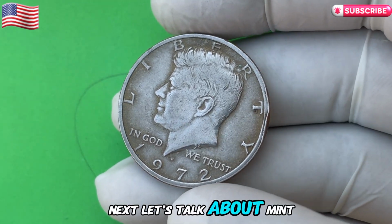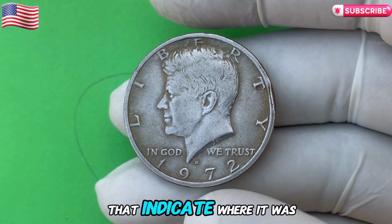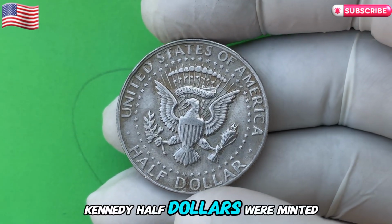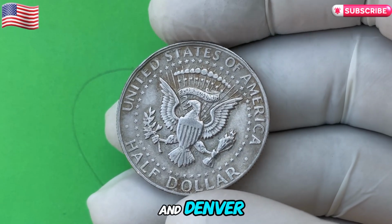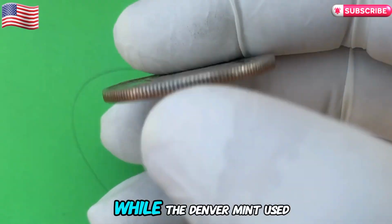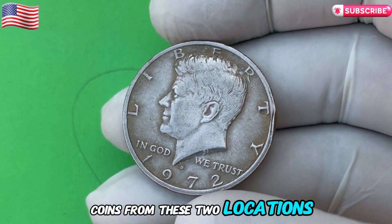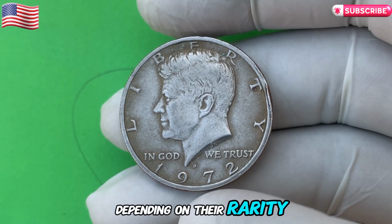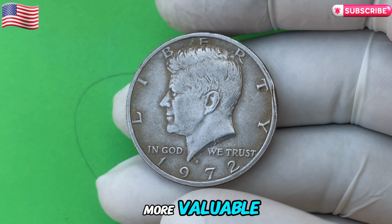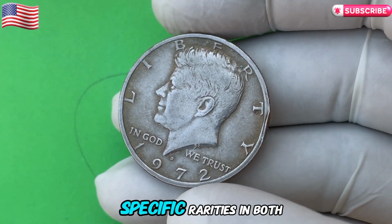Next, let's talk about mint marks. Mint marks are the small letters located on the coin that indicate where it was produced. In 1972, Kennedy half-dollars were minted in both Philadelphia and Denver. The Philadelphia Mint produced coins without a mint mark, while the Denver Mint used a D mint mark. Coins from these two locations can vary in value depending on their rarity. Generally, coins from Philadelphia are slightly more valuable, as they were struck in slightly lower numbers, but it's important to check for specific rarities in both.